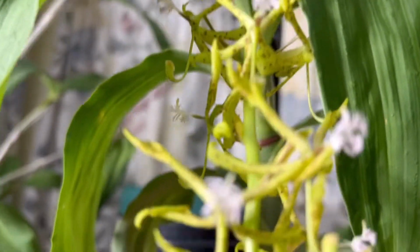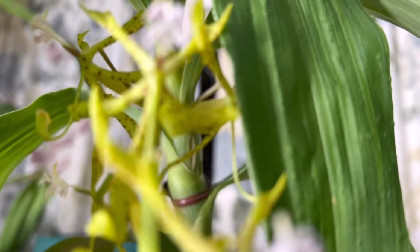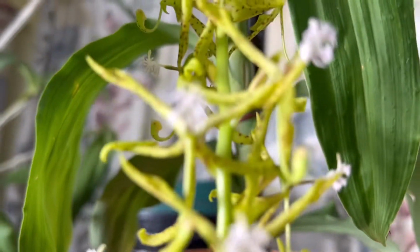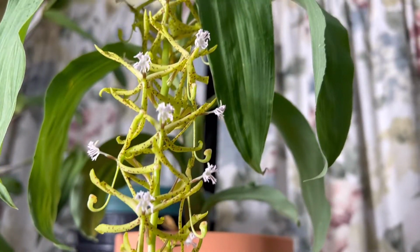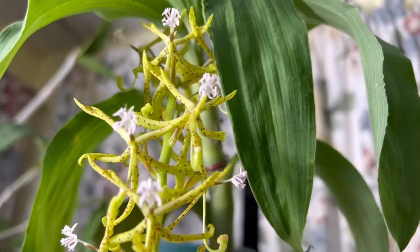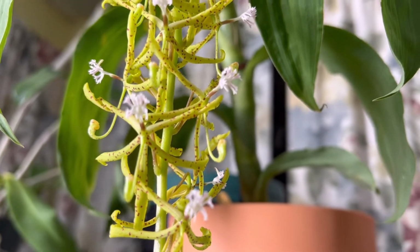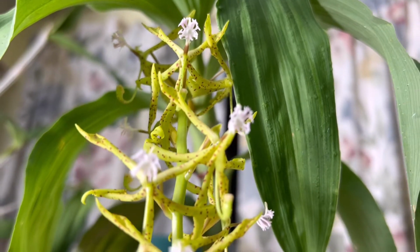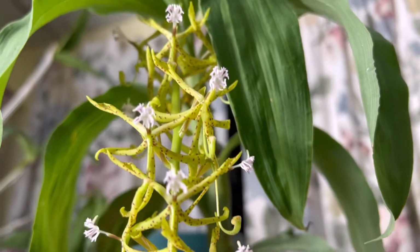Let me see if I can smell it yet. I don't think it has a smell. No, I don't smell it. So here it is, it's blooming. I've been waiting and waiting for it to open, and it slowly formed.